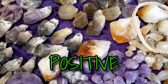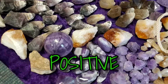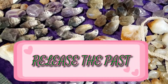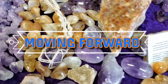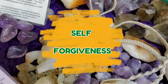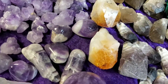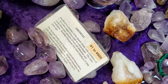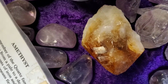And citrine also is really good for releasing the past, moving on from old wounds and old mistakes you may have made. Helps you to let that go, and teaches you that that's part of who you are right now. Everything that we've done in our past has created the person that we are right now, today.